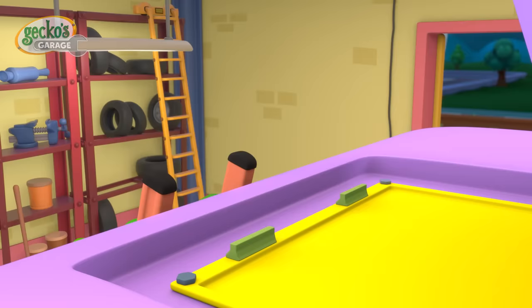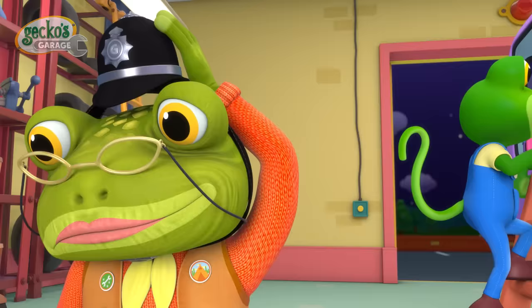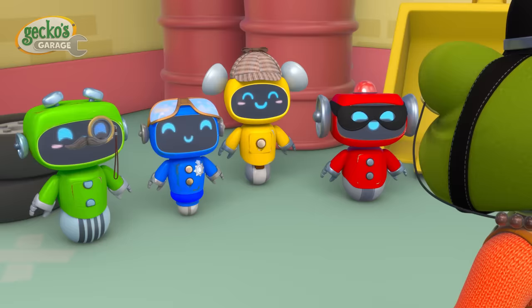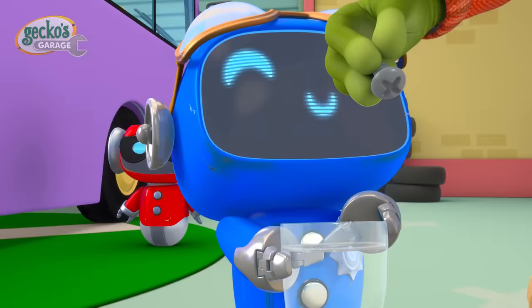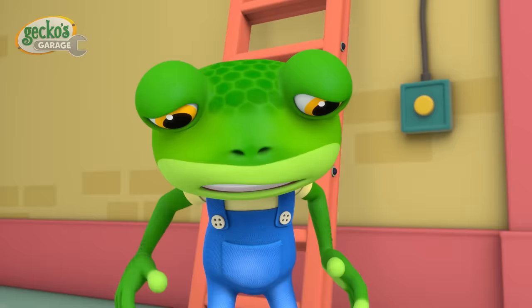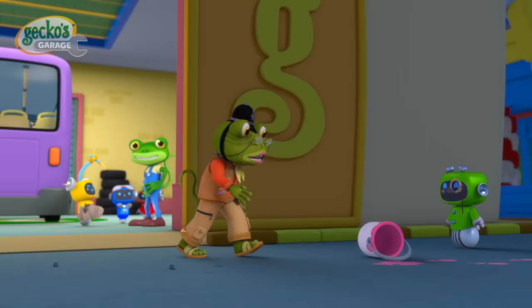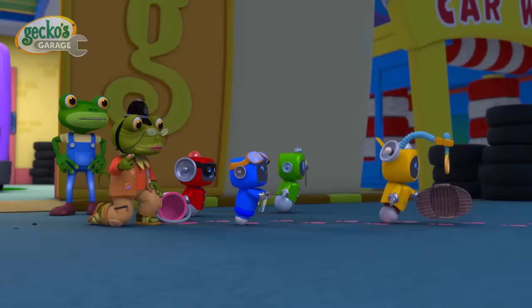Spinning screwdrivers! Bobby's battery's missing. An electric bus can't move without a battery. We'll find Bobby's battery. Detective Mix, look for clues. Aha! Our first clue. These parts belong to Bobby. But these prints don't. It seems we have a real robber on the loose. Follow the trail.